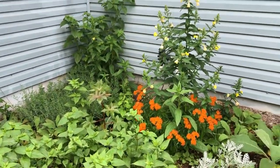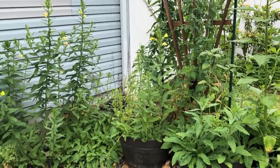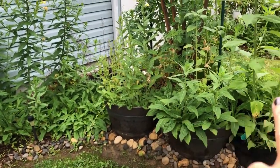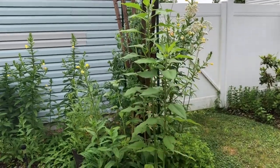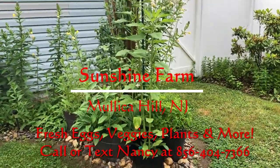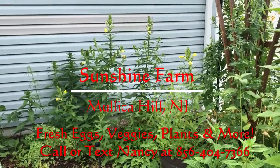Over here, we've got 4 o'clocks that all reseeded themselves. So I have a combination of things here. I've got an evening primrose there. That reseeded itself. I had it originally in this pot over here. So I've got a lot of evening primroses that reseeded themselves there. Got some there. That's a Jerusalem artichoke from my friends at Sunshine Farms. And the Jerusalem artichokes they gave me are doing really well. I can't wait until they bloom. I'm excited about that.